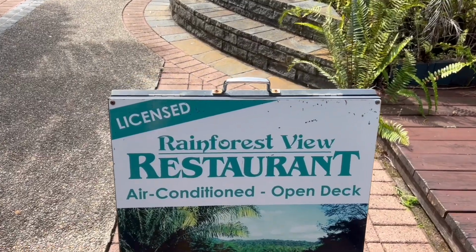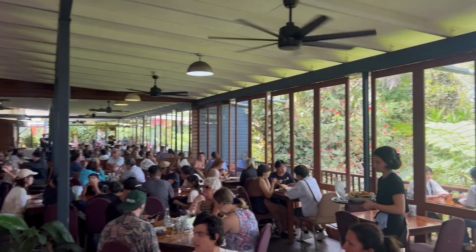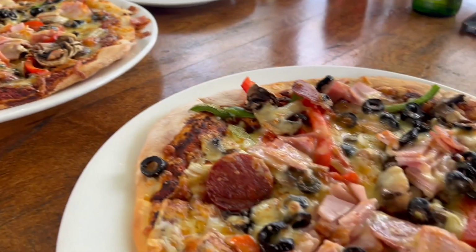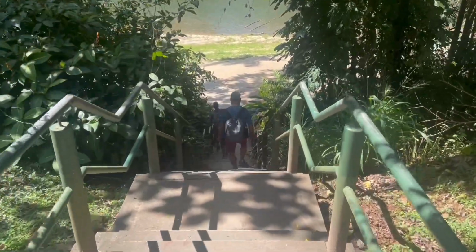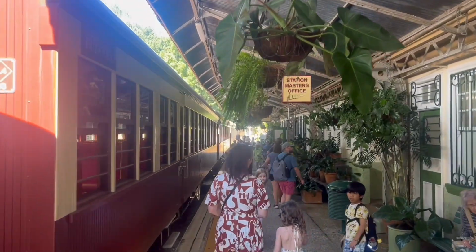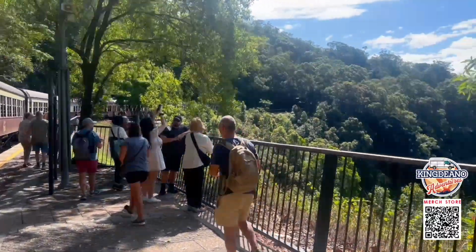Then it was definitely time for lunch, and we headed to the Rainforest View restaurant that had some delicious food. We got pizzas and enjoyed the view while eating our lunch. After lunch, we took a walk along the river where Rob reassured us that we would be fine from crocodiles, but I don't know if he was just trying to keep us calm or if he was actually telling the truth. Then it was time to board the old train that was going to give us a different perspective of the rainforest.